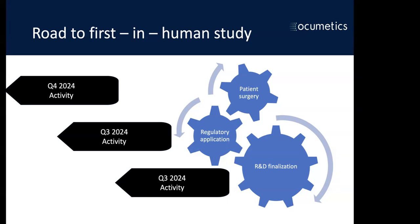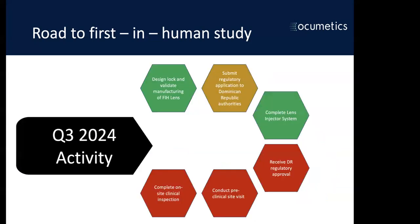So between now and when we actually get everything done, there are 3 major activity levels that we are involved in. One is what we call finalization of R&D designs. The second one is regulatory application and approval. And the last is surgical patient experience. So the regulatory application and R&D finalization, those are activities that will be finalized this quarter. And then the surgical activity begins fourth quarter of this year as well. So let me show you what that looks like.